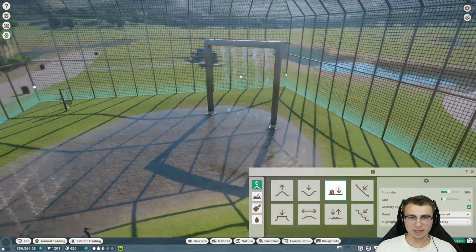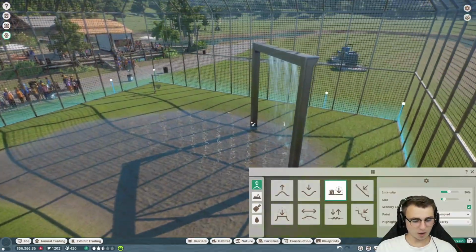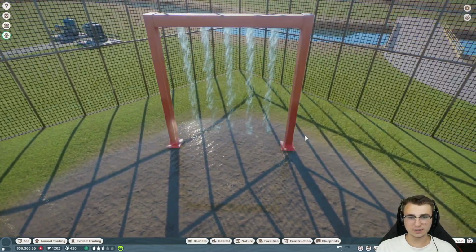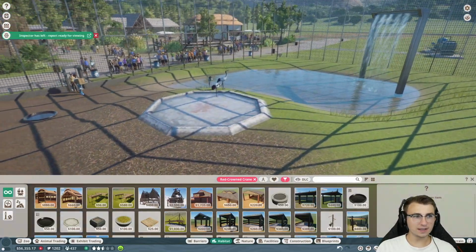Sweet. Okay, let's hit play so we can at least see what the waterfall looks like. It's going the wrong way. Currently facing the wrong way, but we can remedy that. Not a huge deal. Now we've got a sprinkler placed down for him as well. This is looking so much better.